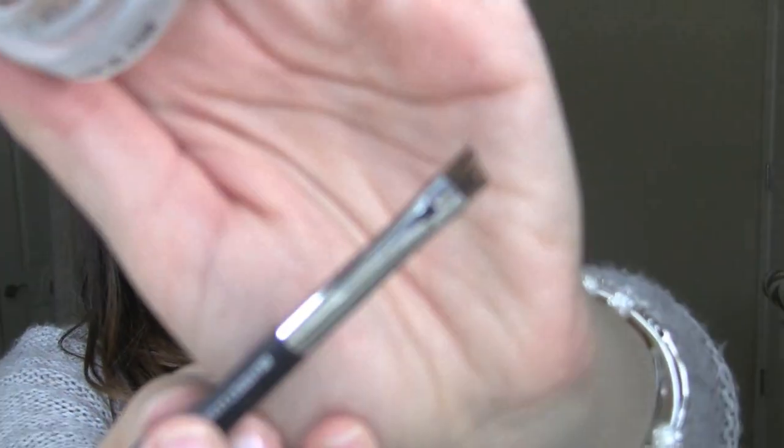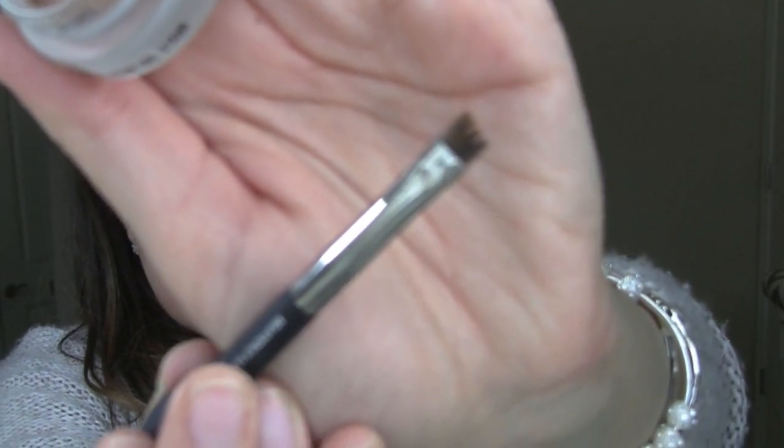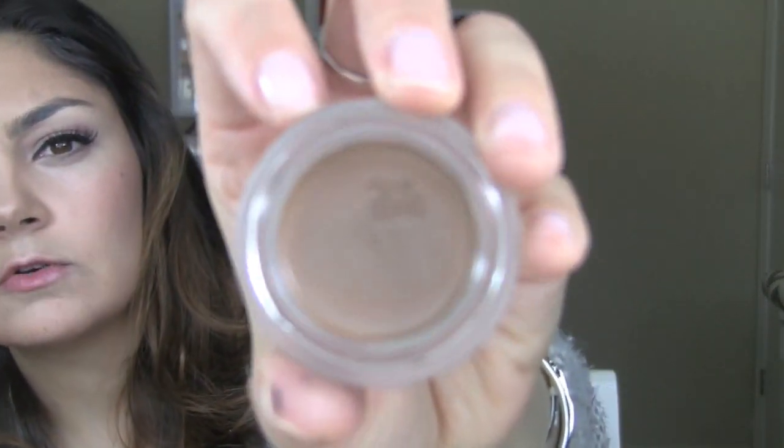And this is the Universal Taupe Build-A-Brow from IT Cosmetics. If you haven't noticed, I'm kind of on an IT Cosmetics kick. I'm using their brush with a spoolie on the other end. And this brush is really cool. I talked about it in my review. There's long and short hairs, so it really ensures that the product is dispersed evenly. Like, it doesn't go too heavy or too thick.